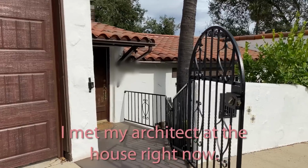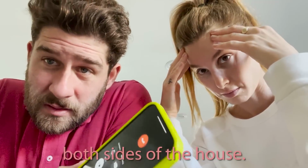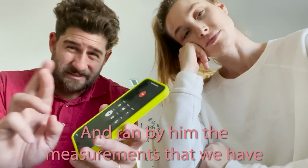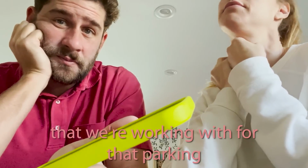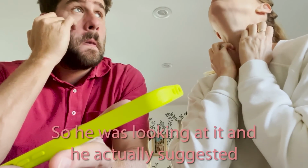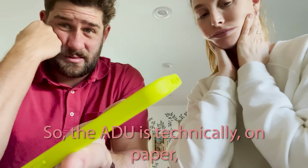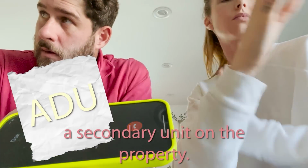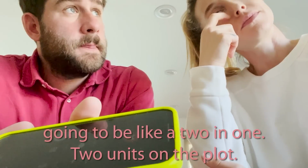Sorry. I'm at my architect at the house right now this morning, and we measured off both sides of the house. So we called into our friend over at Building and Planning and ran by him the measurements that we have in the room that we're working with for that parking to get the okay for the ADU. He suggested a really good idea. The ADU is technically on paper a secondary unit on the property. So once we do the ADU, it's going to be 2 units on the plot.